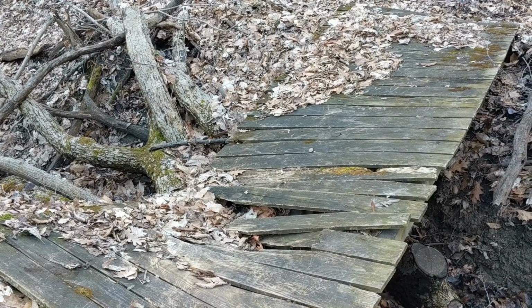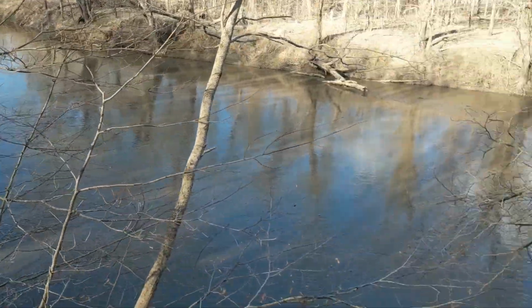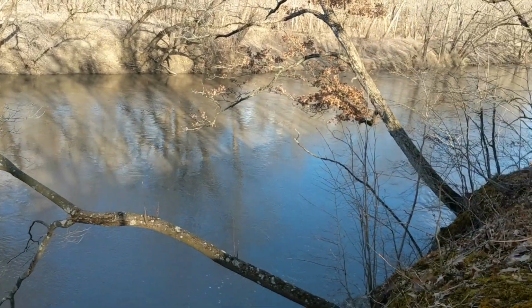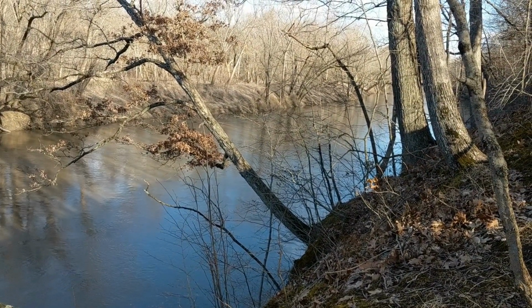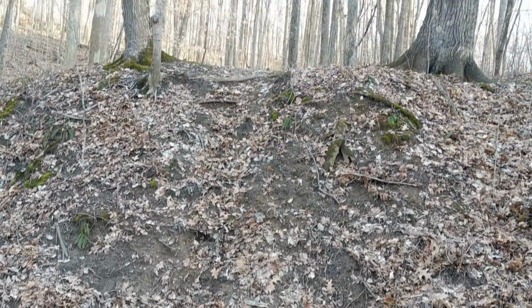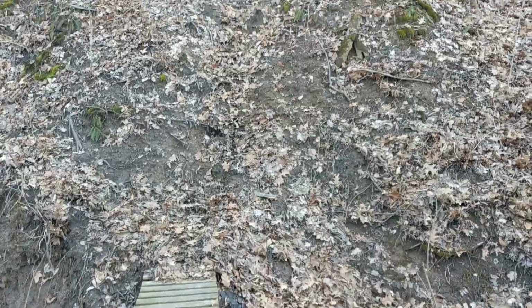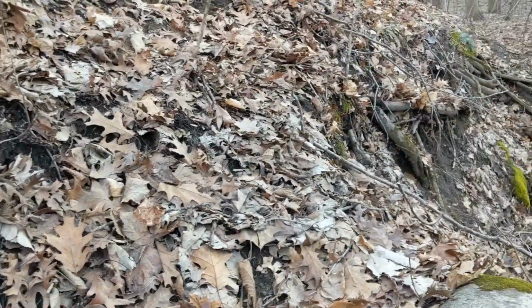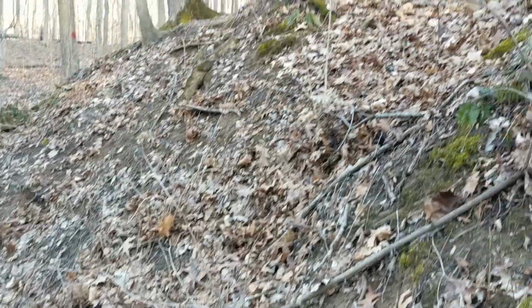Well, this bridge has seen better days. And this must be the Vermilion River. Well, that is a straight climb up. I think we're going to have to go on our hands and knees for this one. Well, we found a slightly better way. There's the bridge, and there's the uphill part.